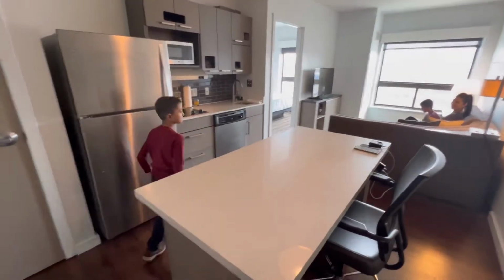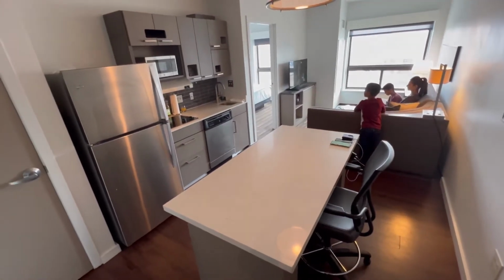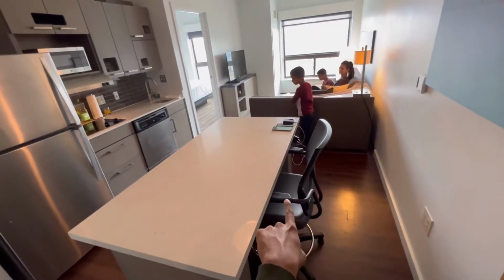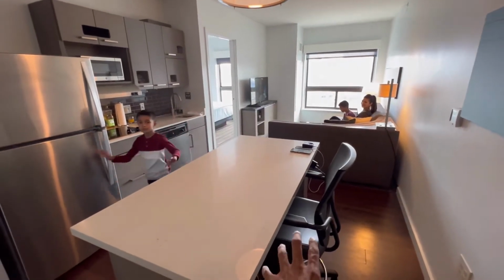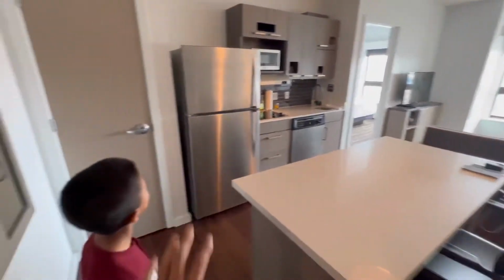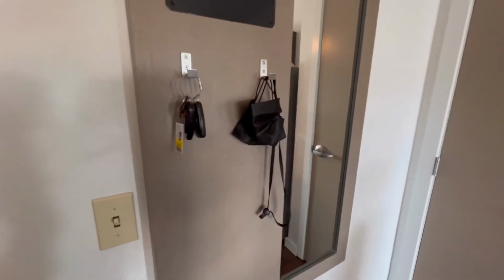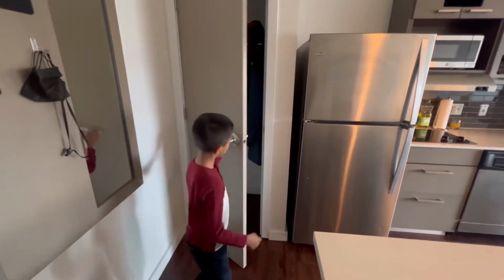This is our room in Hyatt House. As soon as you enter, you have a nice dining table with, interestingly enough, an office chair that I've actually used to sit and work and have meetings all morning. There's a fridge. There's a key holder here. Do not steal our keys. Do you want to open that closet? That's our coat closet.